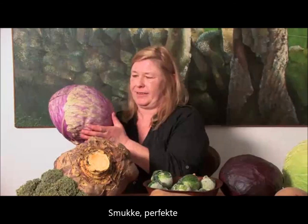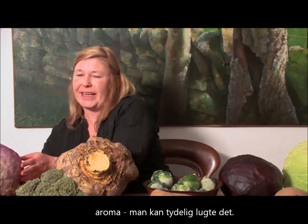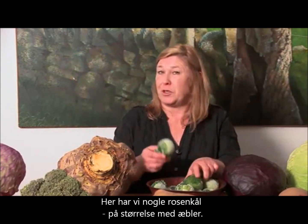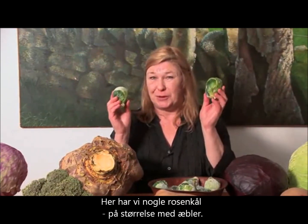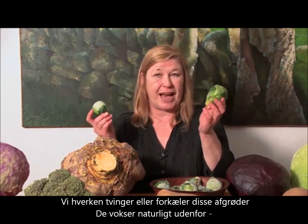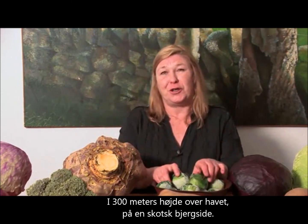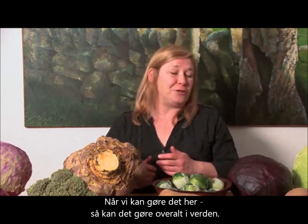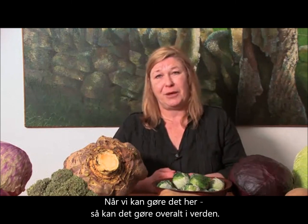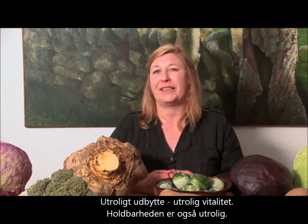Beautiful, perfect aroma. You can certainly smell it anyway. Got some Brussels sprouts here, the size of apples. Now, we don't force or pamper these crops. They just grow naturally outside at 1,000 feet above sea level on a Scottish hillside. Now, if we can do this here, we can do this anywhere in the world. Incredible yield, incredible vigour of the plants.